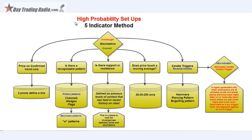Here we go. This is the high probability setup 5 indicator method. Is the price on a confirmed trend line? Is there a recognizable pattern? Is there support and resistance? Does it touch a moving average? Candlestick triggers, very important: the hammers, piercing patterns, engulfing. No indicator, stochastic candle combination. And then, of course, the overbought, oversold stochastic.